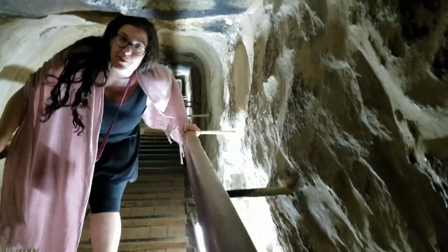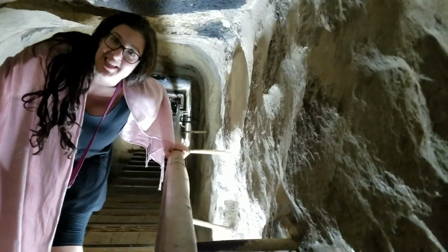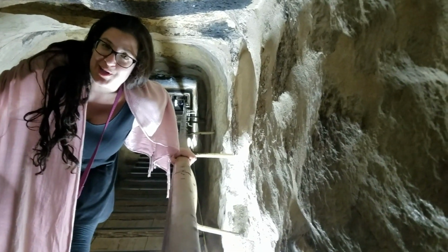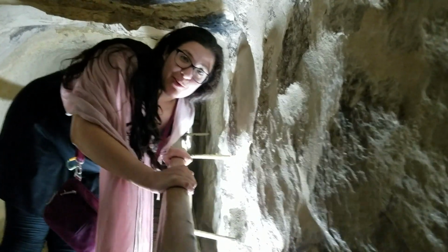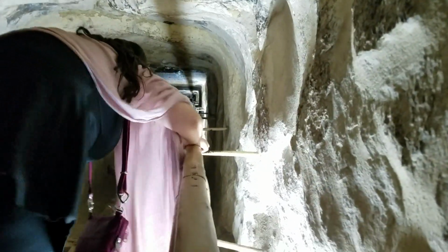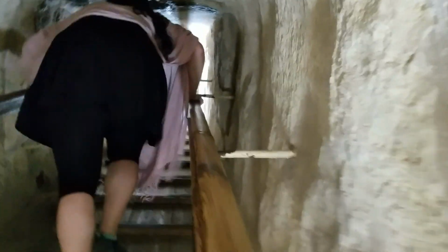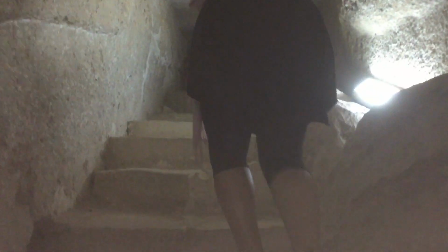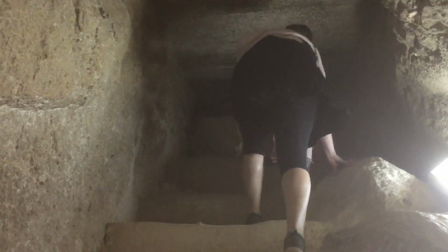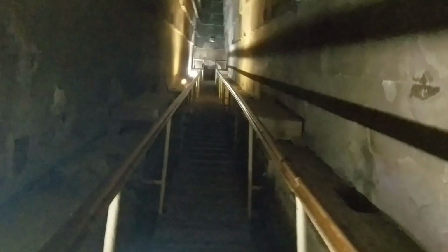So now we're inside the Great Pyramid finally, and it wasn't easy because the time was running short and they took away my camera, but we're still doing what we can. We're now ascending very high into the pyramid.